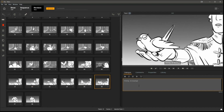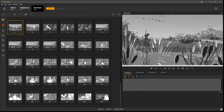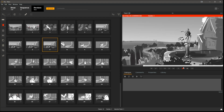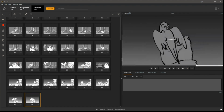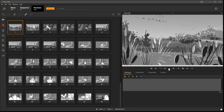So we can use the record button and begin to record some timing if we just want to give a general idea of pacing here. In our viewer, we're going to hit record. From here, we use the arrow keys, and Flix is actually recording the timing. We can record the audio if we want as well, or mute it if we just want to record the timing. Once we've done that, we can play back and see that the timing we just put in has been recorded.